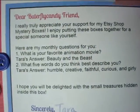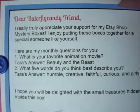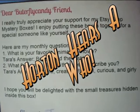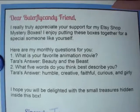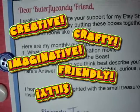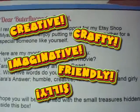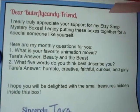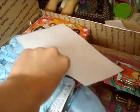Okay, so my favorite animation movie would probably be either Despicable Me or Horton Hears a Who. Those are really kind of funny, just cute movies. And five words that I think would best describe me would be creative, crafty, imaginative, friendly, and silly. I hope you will be delighted with the small treasures hidden inside this box. Sincerely, Tara, Buterfly Candy.